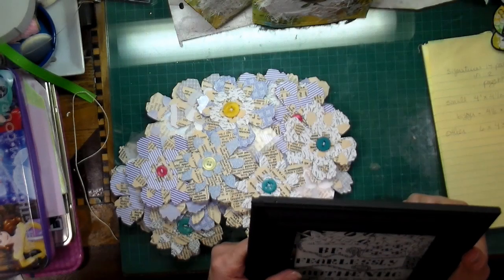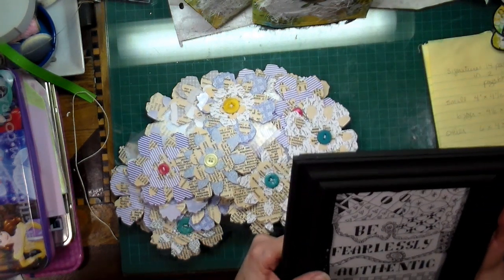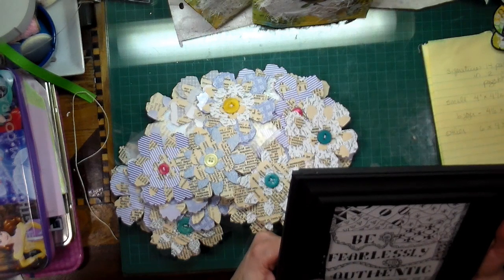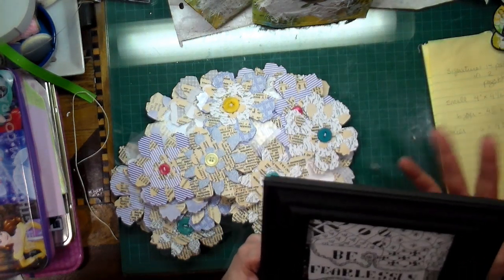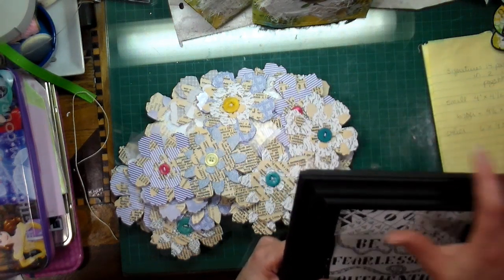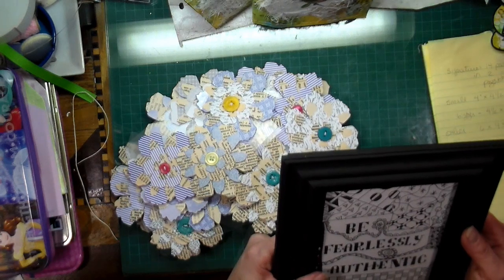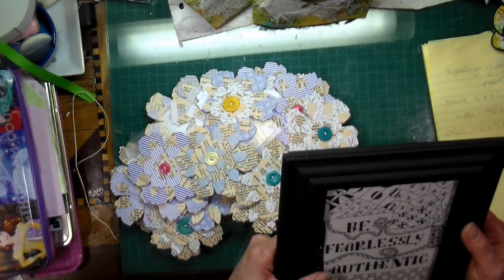Crafting Vicky here with you, and I'm here finally for my release. It was a long time coming, and I didn't get to do as much as I wanted to do, but I really want to put some stuff in my Etsy store, so I'm still releasing some today, and hopefully I will get more done.